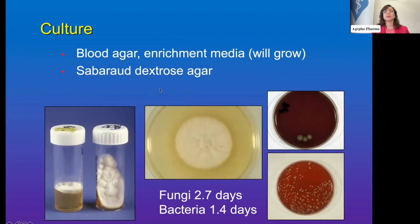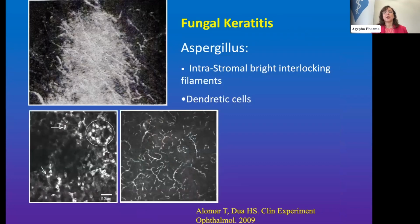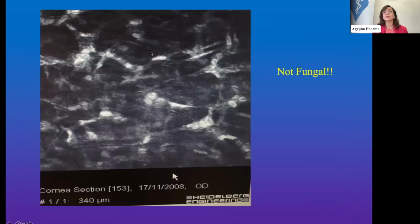So Sabouraud dextrose is one of the very commonly used ones, or blood agars, or you can put your swabs into enriched media and send it to the microbiology, depending on what protocol you agree with your microbiologist. When the fungal infection is very deep, you really have to go in and take a deep fungal biopsy. It will flare up the infection a little bit, and it will cause quite a lot of irregularities, but sometimes you need a diagnosis.